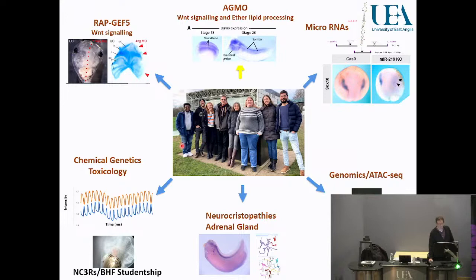Irina is the postdoc who's working on the RepGef5 project. We're continuing our microRNA projects, and Marco here is continuing the microRNA work. We're continuing looking for regulatory sequences involved in neural crest development. So this is the genomics ATAC-seq project, and Santosh and Claudia are working on this.